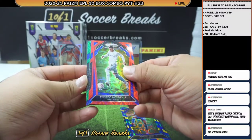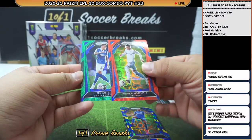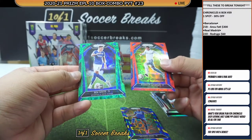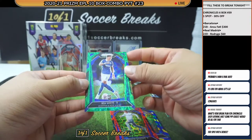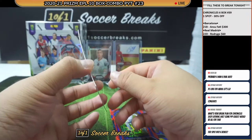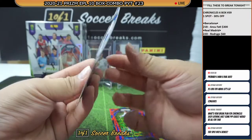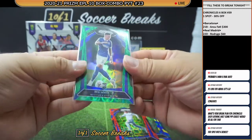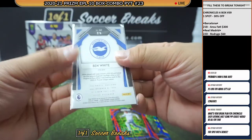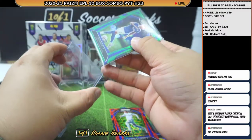And a green choice number 29. Going to, ooh, not bad. That's a pretty decent hit. Ben White, Brighton. And Brighton is picked up by Varane. 3 of 9, Ben White. Wow, jersey numbered. Even better, 3 of 9. Ben White, congratulations, Varane.